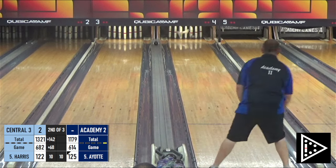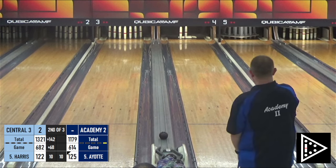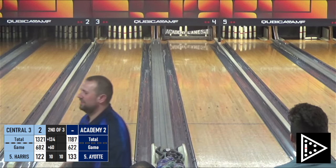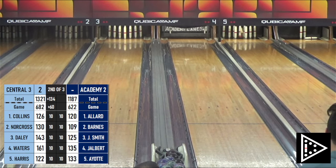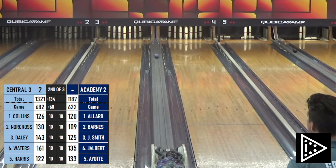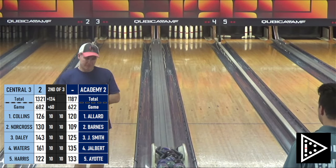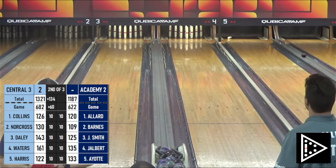Simply extraordinary. So many 120-plus strings are going to go by the wayside. This is fantastic bowling from Academy 2, and it gets absolutely deluged. 8-drop, 133 for Jimbo Ayotte. There you see it. They both combined for 1,304 pins in that string alone. Justin Waters, a pin-perfect 161, Daley 143, and a bevy of 130s and 120s. Extraordinary.